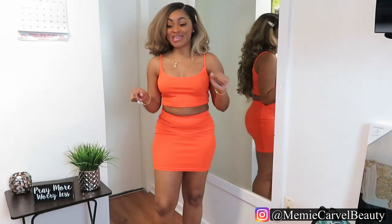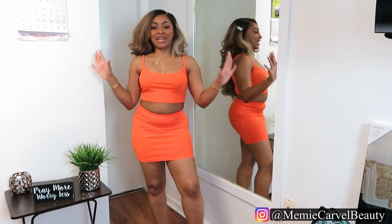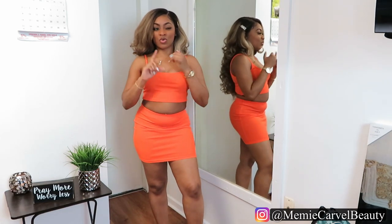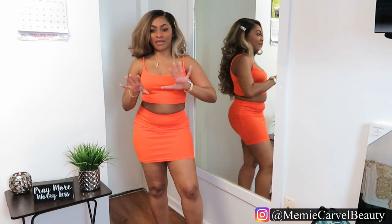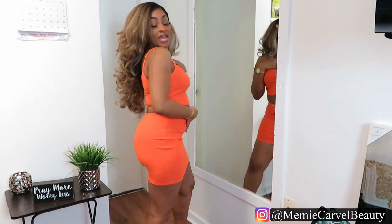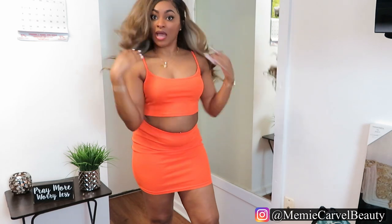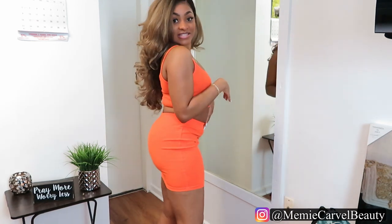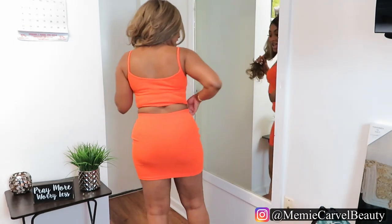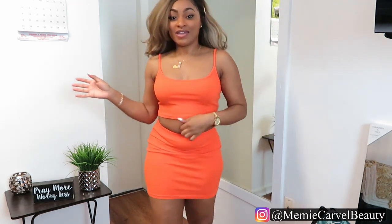All right, you guys, so this here is the next look. I am in love with this. I thought I was in love with the black one, but I am in love with this, because orange and mustard color is my go-to color for outfits. This is really hugging my curves. I look good. I look so good. Look at this, you guys. I am in love. This is so freaking gorgeous. This is so cute.